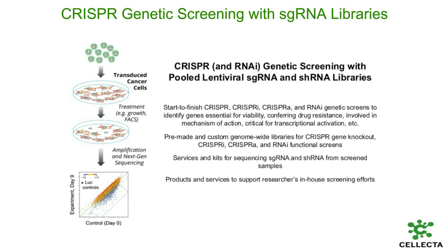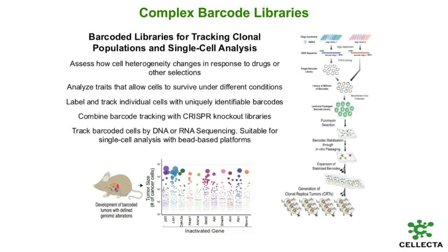The technology that we use to make the sgRNA and shRNA libraries is not limited, of course, to those types of DNA sequences. Using some cloning tricks with defined pools of oligonucleotides, we can construct libraries that have millions of defined sequences, also known as barcodes. These can be transduced and used to uniquely label hundreds of thousands of cells in a population. Since barcodes are on lentiviral vectors, they are integrated into the genome and are heritable.